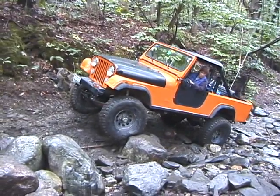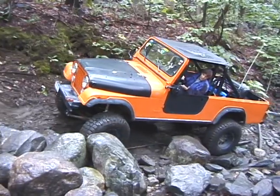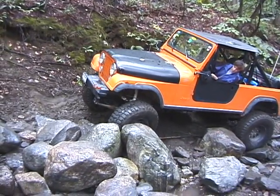Though definitely a male-dominated hobby, one of the most skilled people I saw on the trail was the driver of this Jeep Scrambler, a woman named Dee.